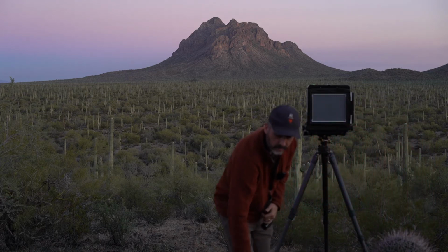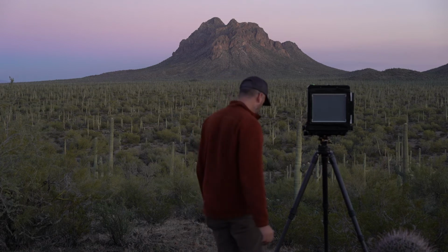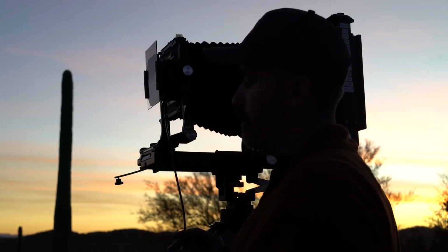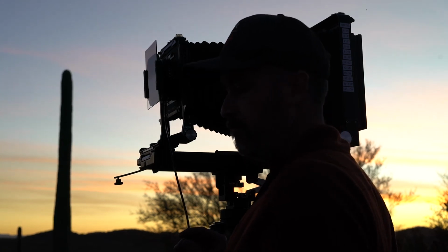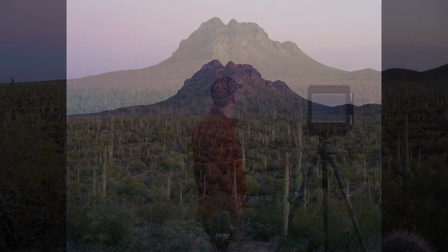Okay, this is going to be a 30-second exposure on Portra 160. Okay, 30 seconds. Here we go. All right, that's a wrap.